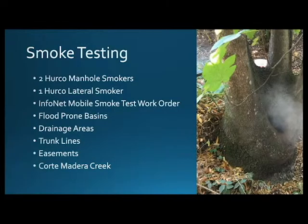So again, all our work orders are in Infinite Mobile. The guys populate them to take the pictures, they take a reference point. We went after the flood-prone basins. We found out that an 18-inch trunk line that was supposedly abandoned was actually still connected to us, and we significantly reduced the flow by sealing that up. And the trunk line systems, again, easements, Quarter Creek.